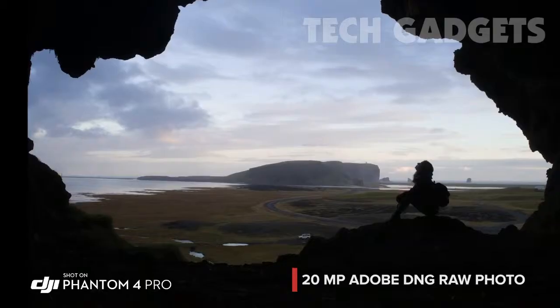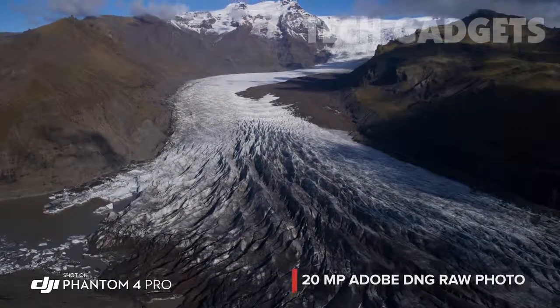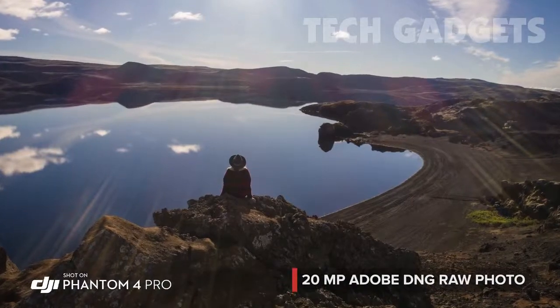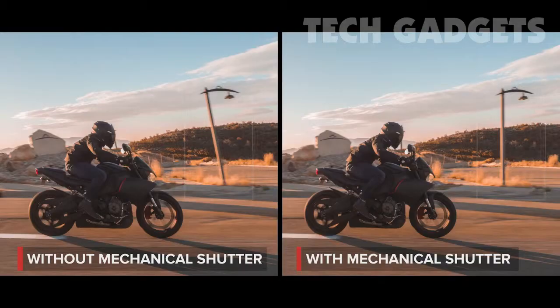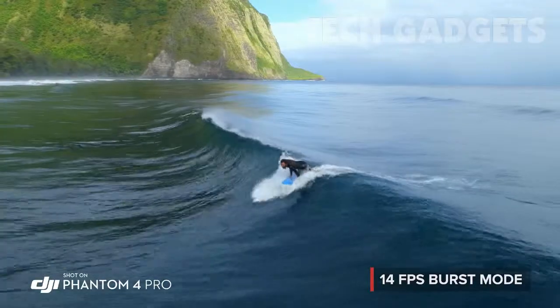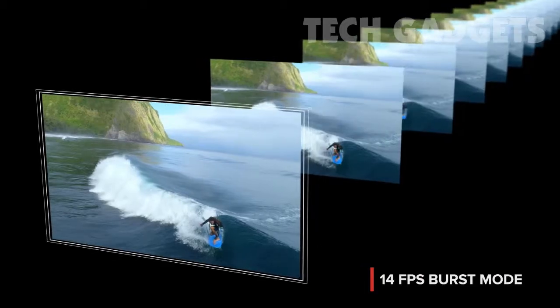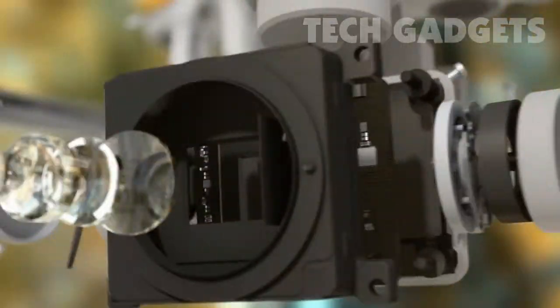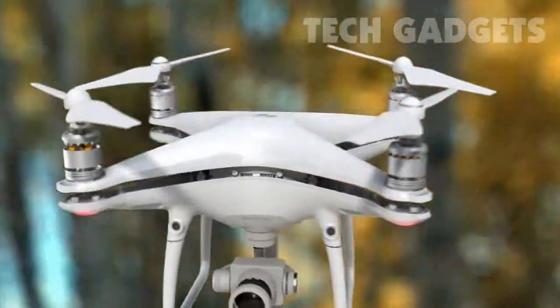4K 60 frames per second recording gives you stunning, detailed, slow-motion aerial video. The Phantom 4 Pro is as adept at stills as it is with video, capturing every detail at 20 megapixels. Its mechanical shutter eliminates rolling shutter bending. Grab the perfect moment using burst mode. All of this makes the Phantom 4 Pro the most advanced aerial camera ever found in the Phantom series. The Phantom 4 Pro is now a huge step forward.